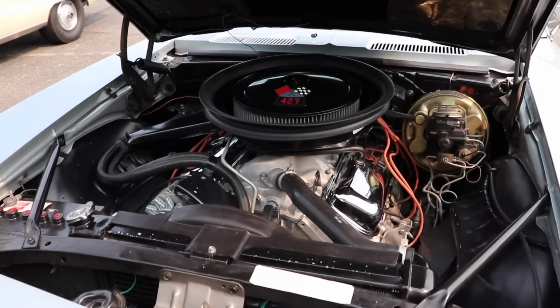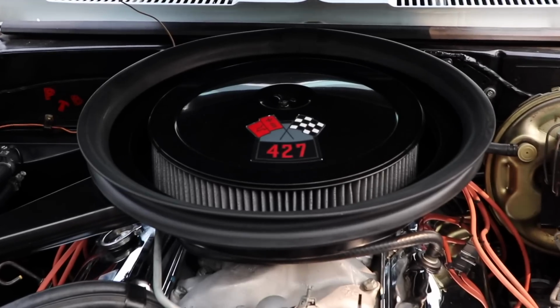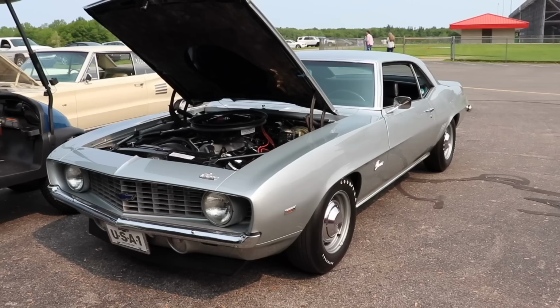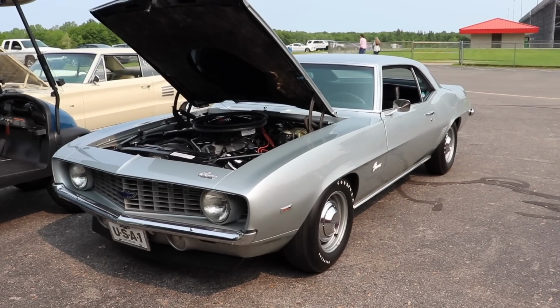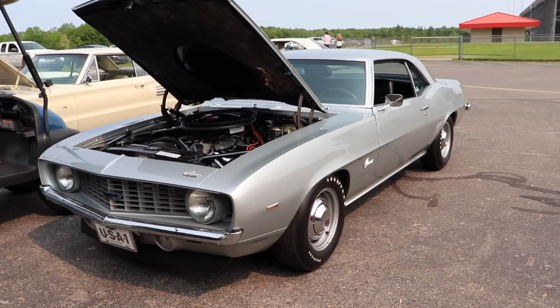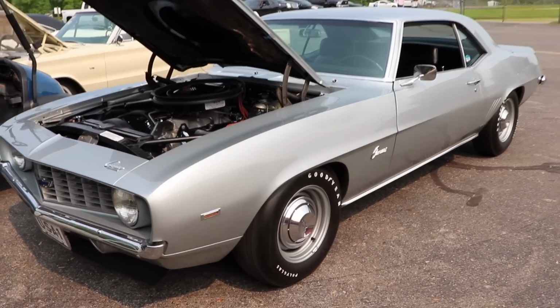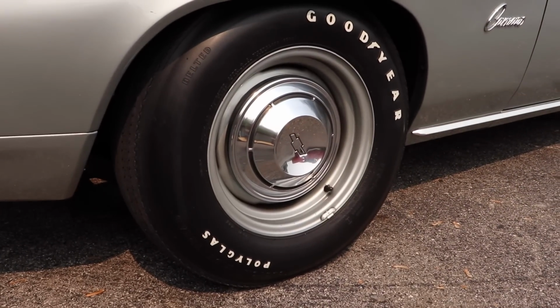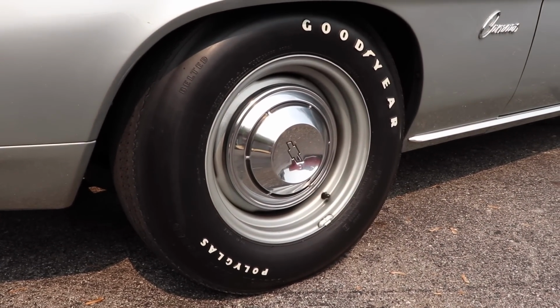As you would expect, a car of this caliber came with quite the high price tag. The base model Camaro in 1969 was $2,700. That's about 19 grand today. The ZL1 engine alone was $4,100, pushing its price tag up to $7,200. And adjusting for inflation, that would be about $50,000 today.